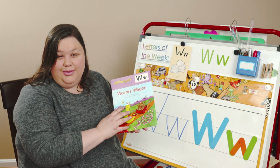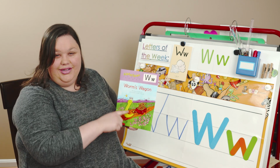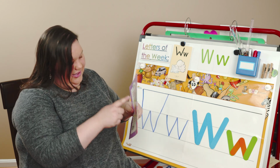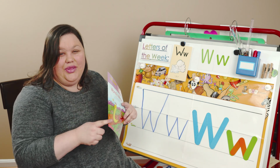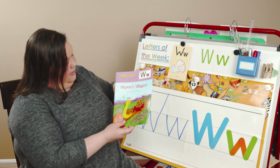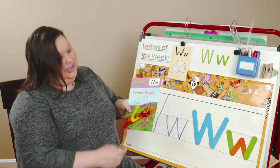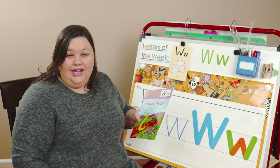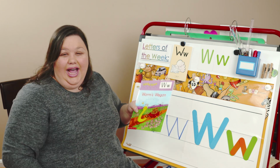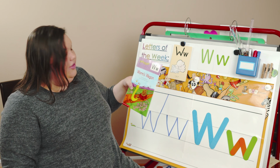Let's go over the parts of the book. That's our print concepts. This is the front of the book. This is the back of the book. This is the side or the spine. This is the title. The big letters on the front are called the title. The author writes the words. Let's sing it. The author writes the words. Hi-ho the dairy-o. The author writes the words. The author is Samantha Berger.